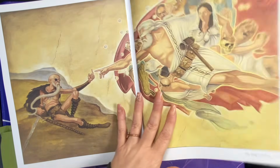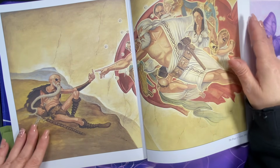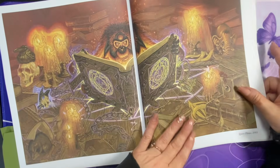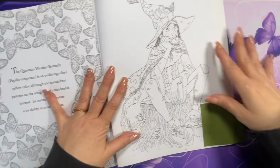It kind of shows you what sort of color palette that it should be. Or it doesn't have to be, it's your book. You can do whatever you want to with it. But I only bought this book because of this page.